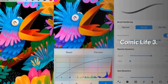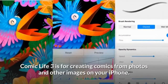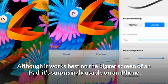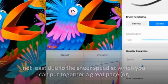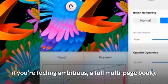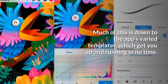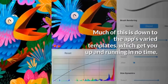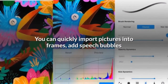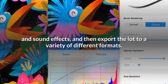Comic Life 3. Comic Life 3 is for creating comics from photos and other images on your iPhone. Although it works best on the bigger screen of an iPad, it's surprisingly usable on an iPhone, not least due to the sheer speed at which you can put together a great page or, if you're feeling ambitious, a full multi-page book. Much of this is down to the app's varied templates, which get you up and running in no time. You can quickly import pictures into frames, add speech bubbles and sound effects, and then export the lot to a variety of different formats.